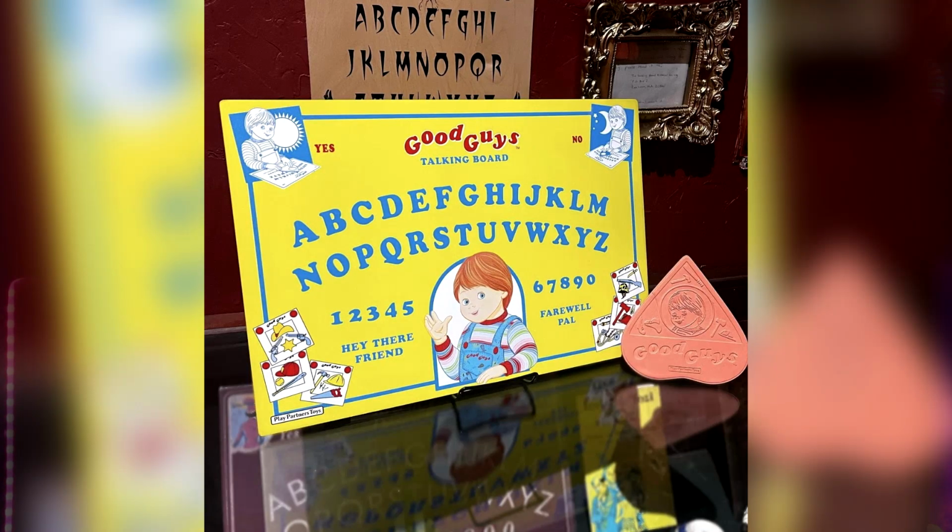All right, so the next item that I have here is the Good Guys Ouija Board, again from Trick or Treat Studios. And there hasn't been any updates. There's no pre-orders, there's no price tag, there's nothing that I know about this Ouija board, except that we have the first look that I saw from an Instagram page by the name of Salem's Witch Board Museum. I think they were the first people to get a prototype of the Ouija board that we're going to be seeing from Trick or Treat Studios.